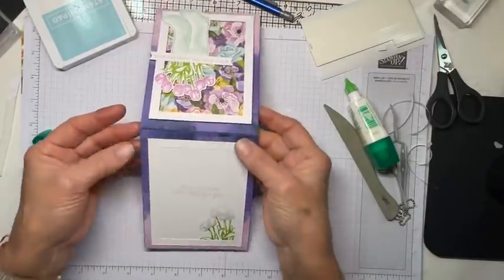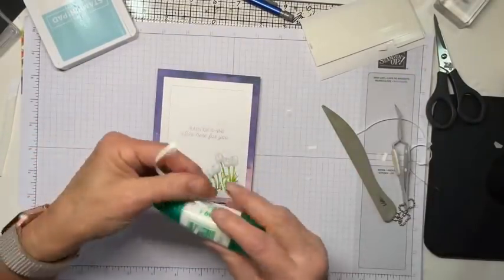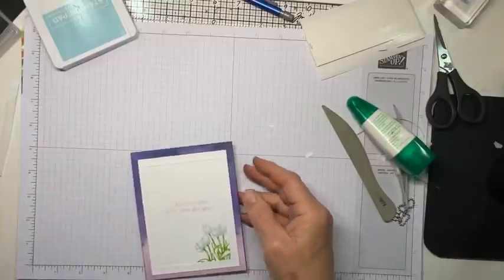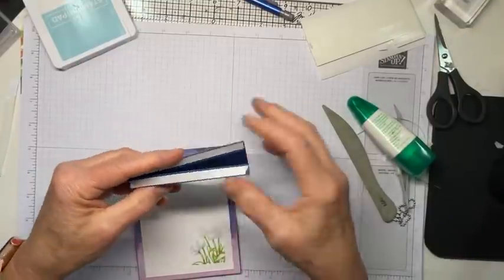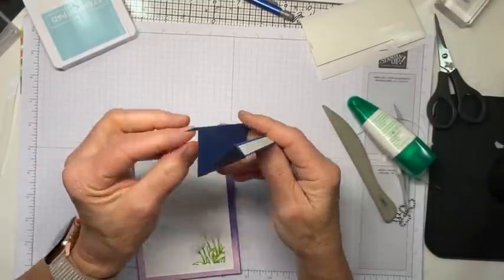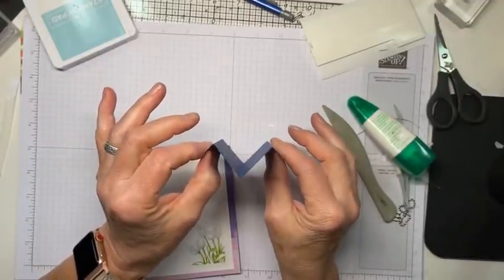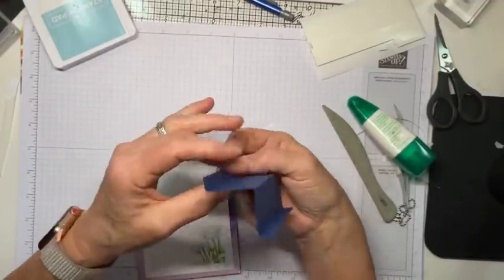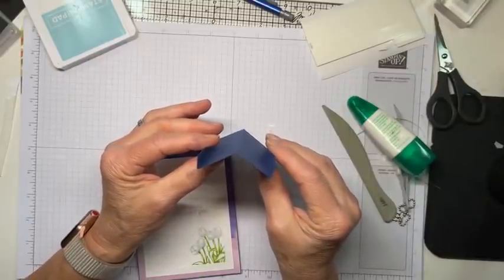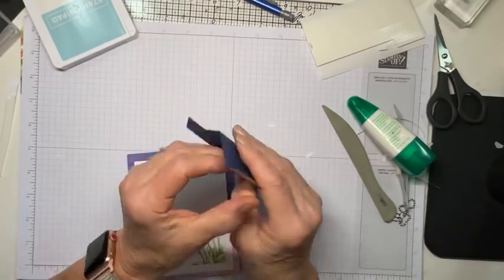There we go. What do you think about that? So that is pretty, pretty just as it is, right? But let's play a little bit and make it into a tent card if I can do this without messing up. So remember earlier, we made our tent mechanism. And if you look at it like this, it looks sort of like a flying seagull. If you look at it like this, it looks sort of like an upside down flying seagull or a W. So sort of an M, sort of a W.